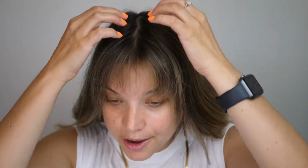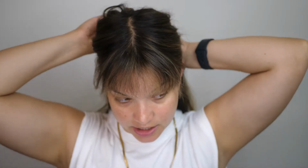Okay guys, so I'm debating whether or not I'm gonna do my own makeup for my wedding day. I got engaged in November 2020, so there has pretty much been no planning going on. There's just no point in planning anything right now because everything is so uncertain in terms of what we'll be able to do, where we'll be able to do it.